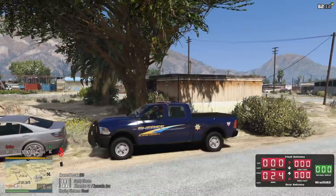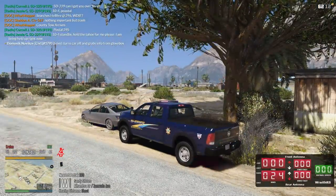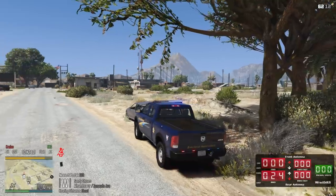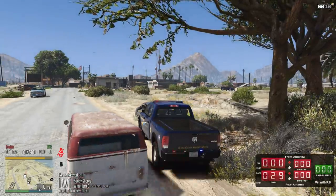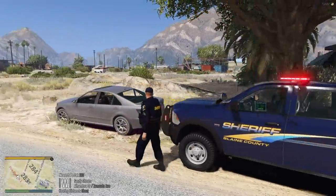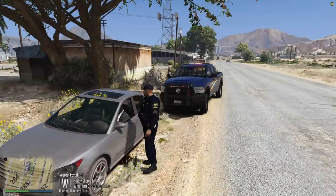A request for a 61. 1051. Oh, a 71. We have a 1011. Let us take care of that. We'll stack it, traffic, but we can go ahead and stack that 1071. Proceed with traffic. 283 westbound of Hammer Drive in Sandy Shores with a gray Azalea. Occupied times one with one individual wearing a mask. 1032s.